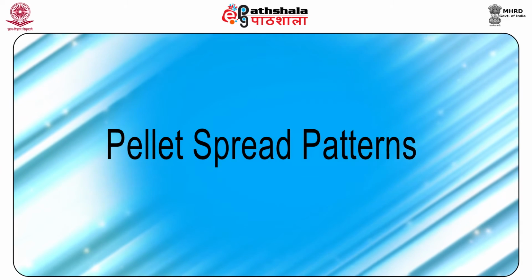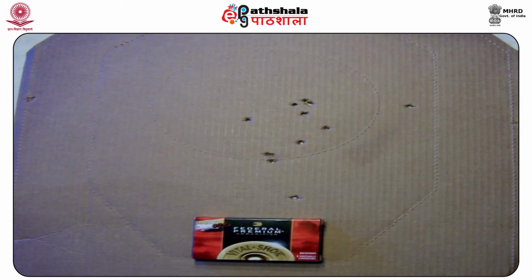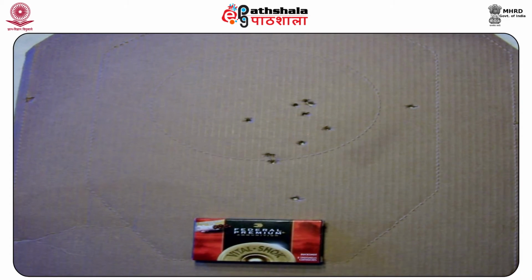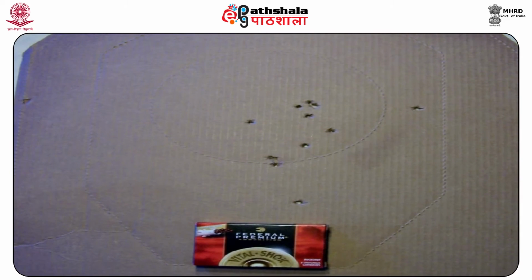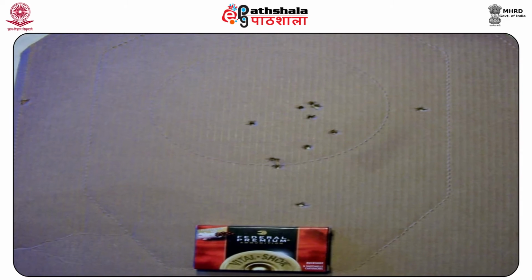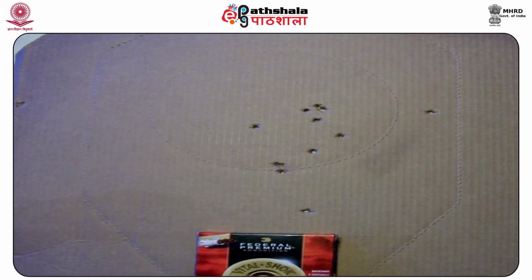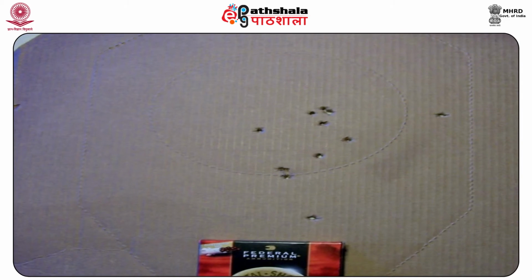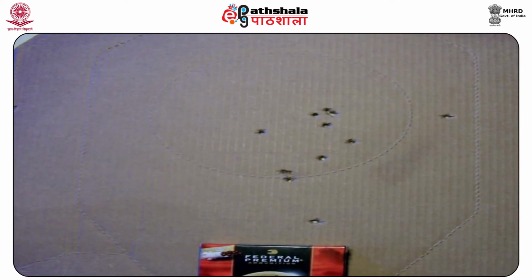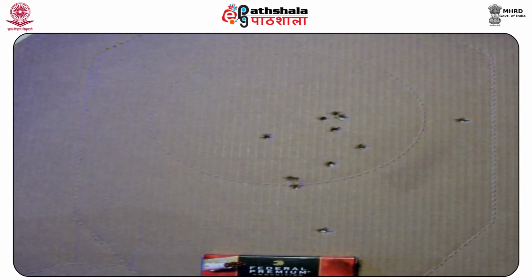Now let us discuss pellet spread patterns. The important fact which distinguishes a shotgun from any other firearm is the spreading of pellets, which gives a greater coverage of the target area. The area goes on increasing with the increasing range. Thus, the aim is not so critical in shotgun shooting as in the case of other firearms.